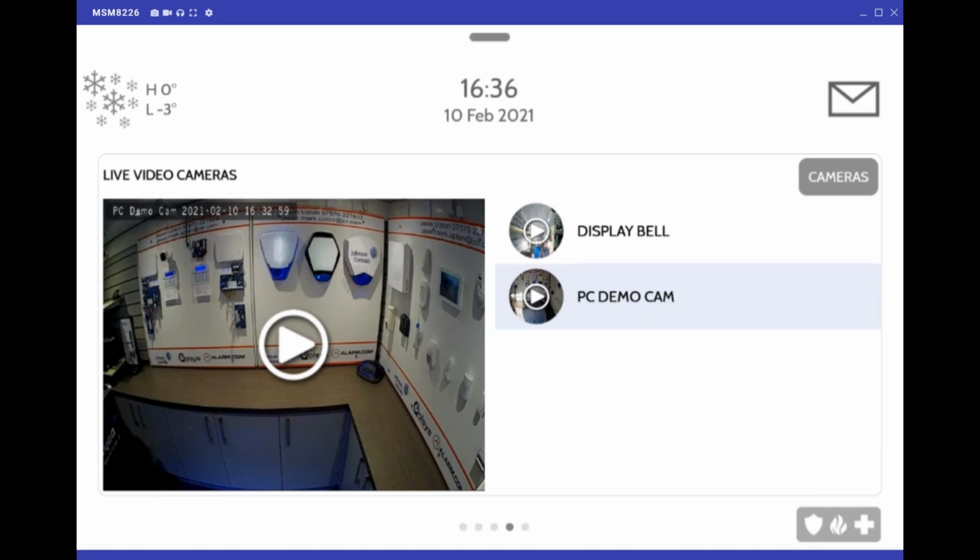But I've made that only active between 5 p.m. and 6 a.m. the following day. Obviously, when it gets lighter in the summer, then I'll alter those times. So you can make full control of every part of the system you've got there.